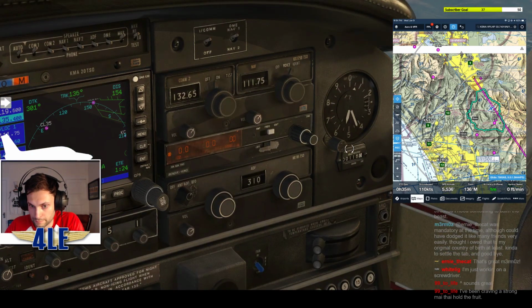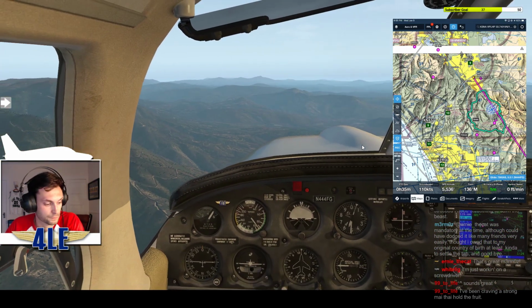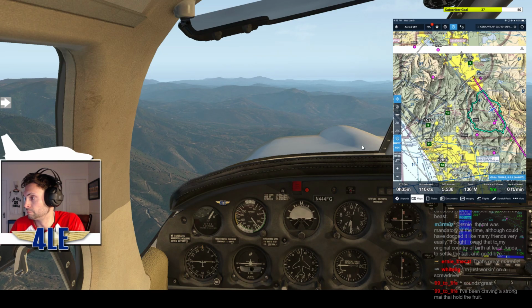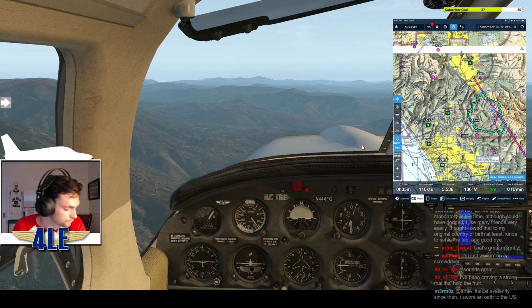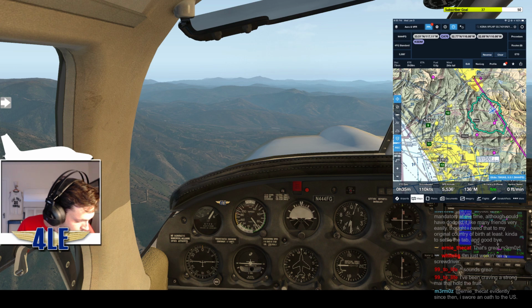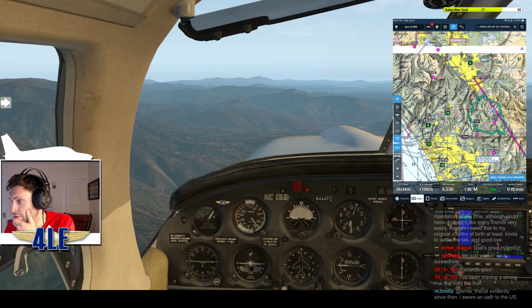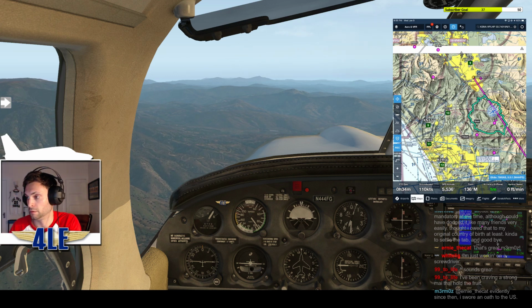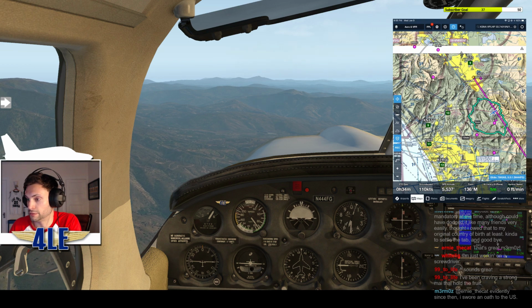Joshua approach, Cherokee 924 Delta Bravo is at 9,000. Cherokee 924 Delta Bravo, Joshua approach, Victor altimeter 3015, advisory near the weather and safe approach request. Altimeter 3012, we have November, request the VOR deviate runway 17, Victor Bell 4 Delta Bravo. 4 Delta Bravo, altimeter 3015, and approach request. 3015, 4 Delta Bravo. Okay, Brown. Field.